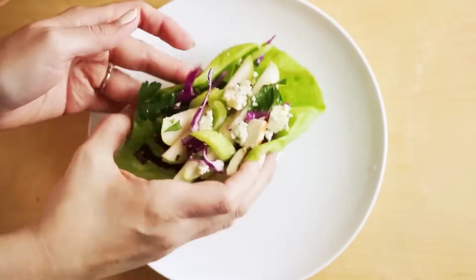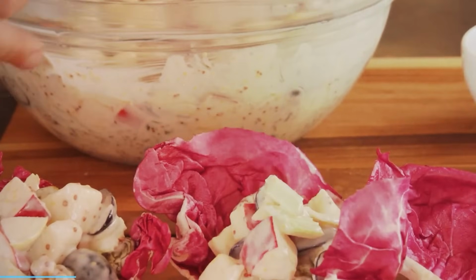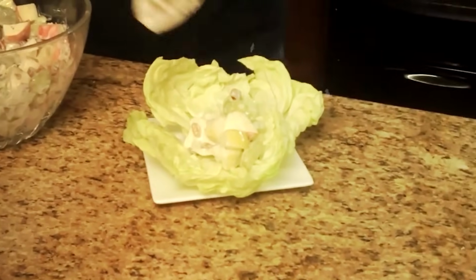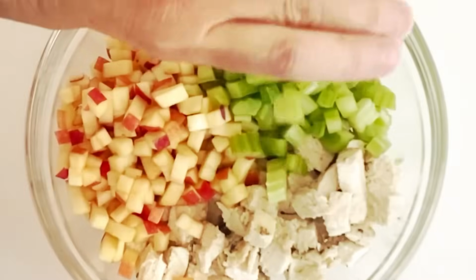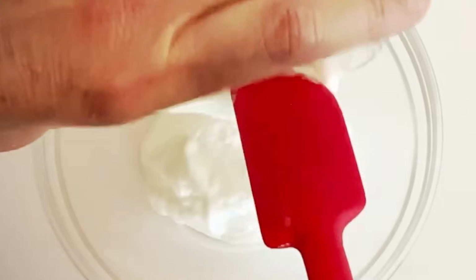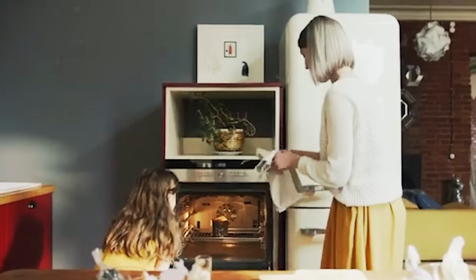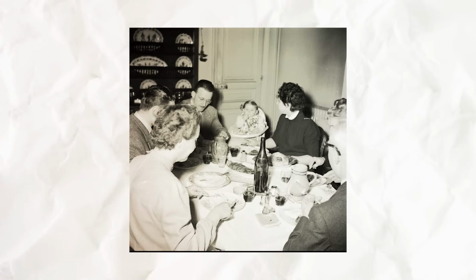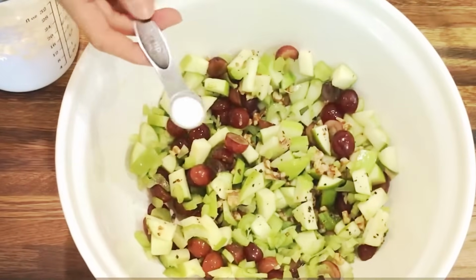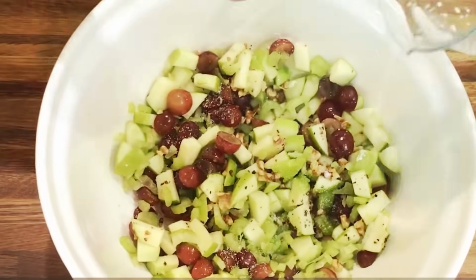The cups allowed for neat, attractive presentation while offering a balance of textures and flavors that delighted the palate. Popular in the mid-20th century, Waldorf salad cups provided a convenient, mess-free alternative to traditional salads served on plates. The use of simple, fresh ingredients highlighted a trend toward salads that were both wholesome and visually appealing. These individual servings made it easy to enjoy a nutritious dish at gatherings, potlucks, or family dinners. The Waldorf salad cup exemplified mid-century America's desire to combine elegance with practicality in their culinary creations.